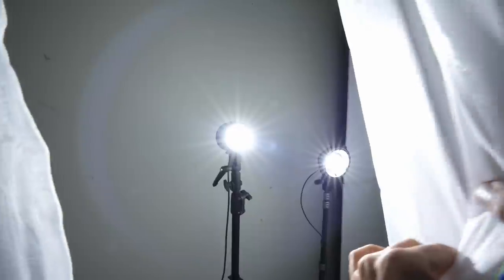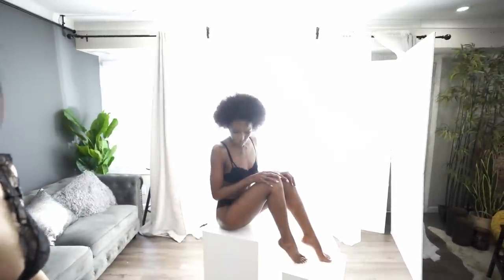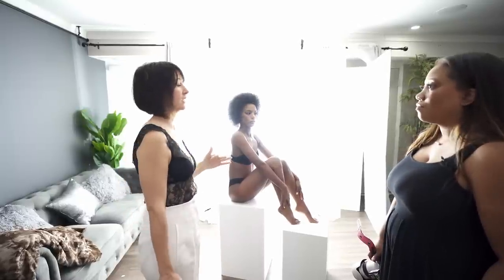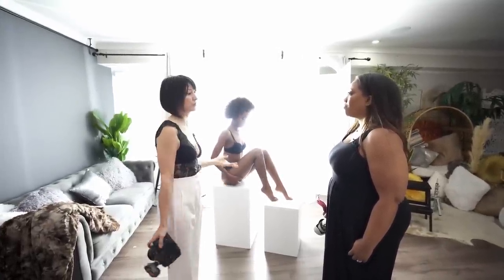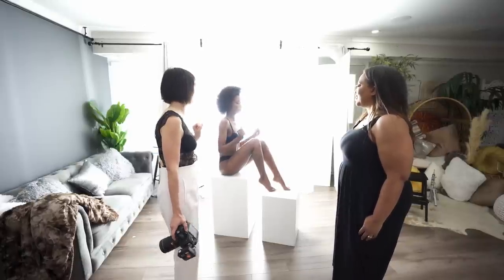So those are our lights, and our model just right in front of this backdrop. We're using these posing boxes and I think those look cute. For the semi-silhouettes, we want to position our subject sideways so that light would wrap around nicely and we want to see some skin texture, some facial features still. Some of her lingerie is also going to be visible in those semi-silhouettes, but it's still going to be a little bit of drama and mystery in those shots.